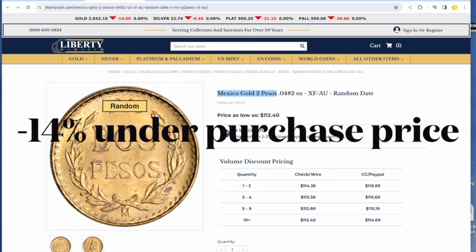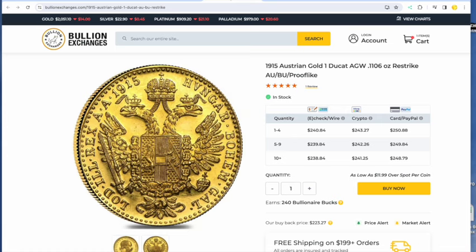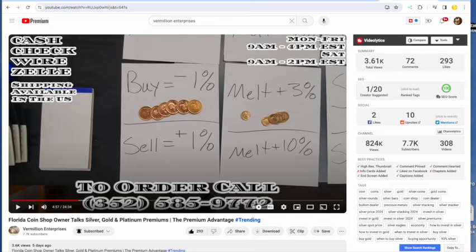So of these 3 coins, JM Bullion seems to like the gold ducat the best. That is the 0.1106. Vermilion does not seem to differentiate. I believe he is purchasing all gold, foreign gold coin at 1% under, which is pretty good of him to do that.